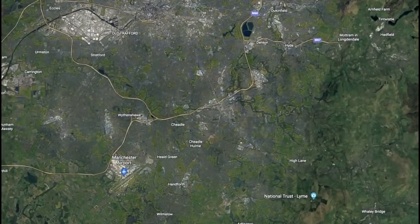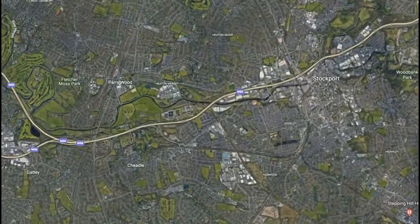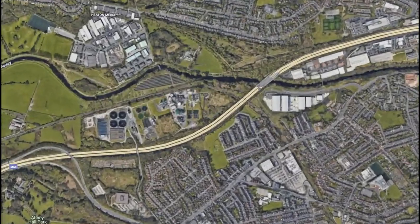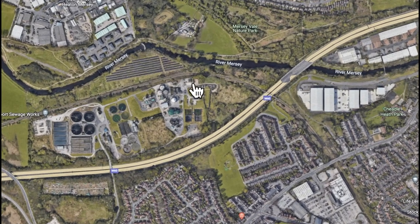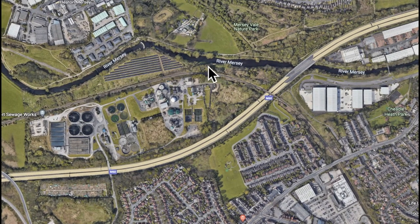So let's zoom in on where we are. We're down on the banks of the River Mersey. So that's where we are, just on that little beach there, if you want to call it a beach, above the River Mersey. Let's zoom in a little bit more here. Right, there's an old bridge abutment there, and you can see there's some old railway lines here. So, without further ado, we're going to fly the drone across the river, take a look at this bridge abutment.